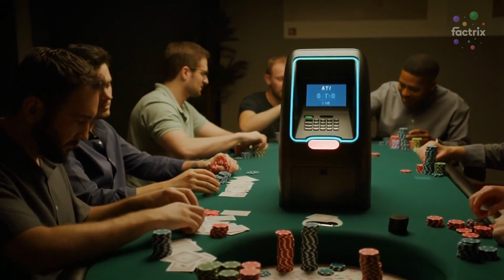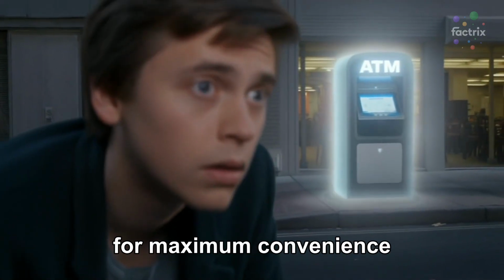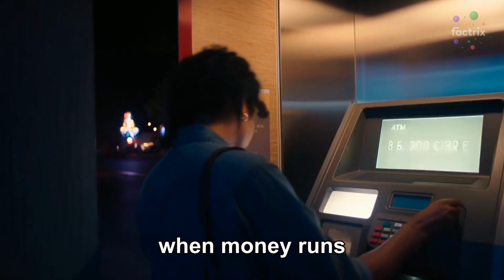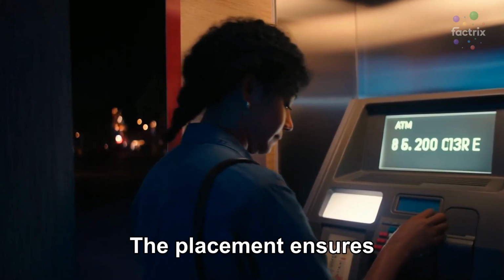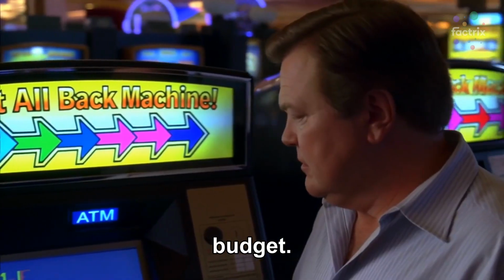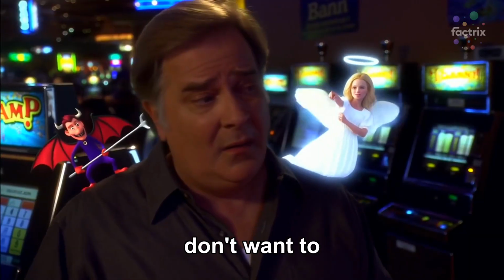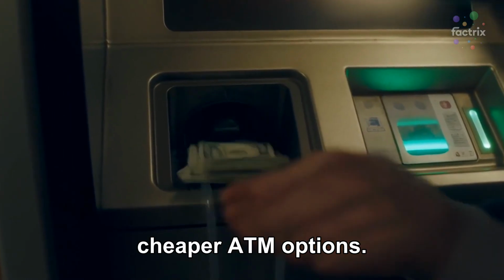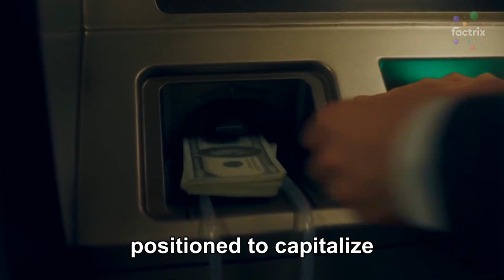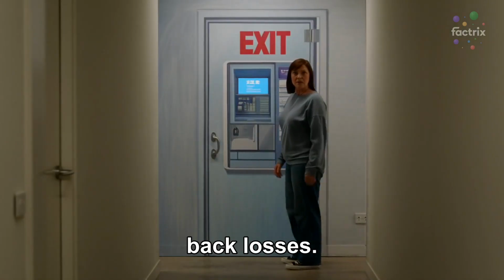9. ATMs in casinos charge extraordinarily high fees, but are positioned near gambling areas for maximum convenience when money runs out. The placement ensures gamblers can quickly get more money when they've spent their intended budget. The high fees are accepted by desperate gamblers who don't want to leave to find cheaper ATM options. The machines are positioned to capitalize on the sunk cost fallacy and desire to win back losses.